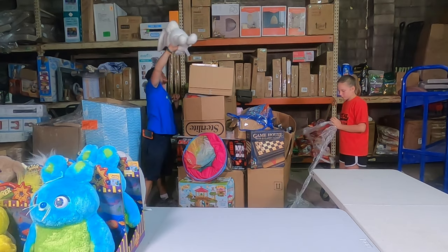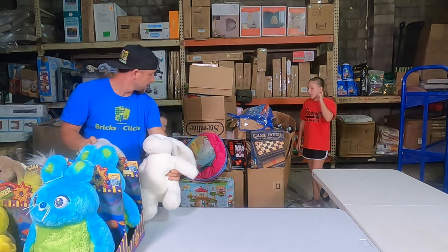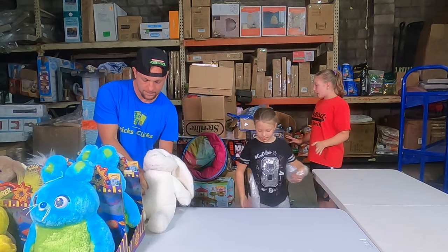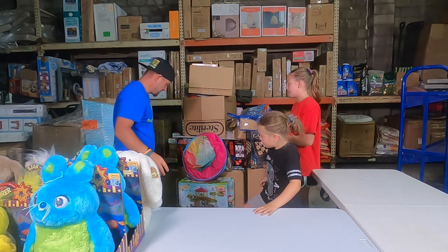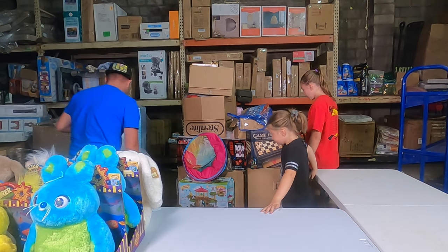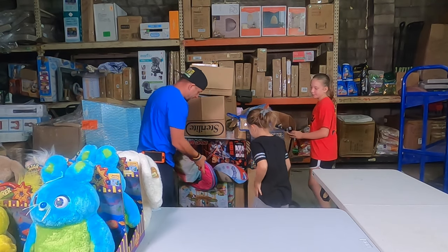And here's the last bunny, a white little bunny. More stuffed animals, but they're at the very bottom, so we'll have to do this maybe last, Dad. So, we got this. We'll set this over here. Let's get into it. All right, so what we got here?